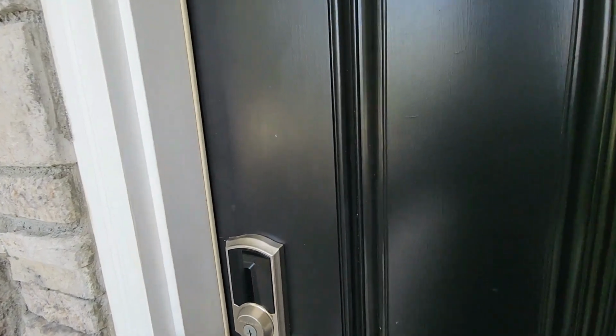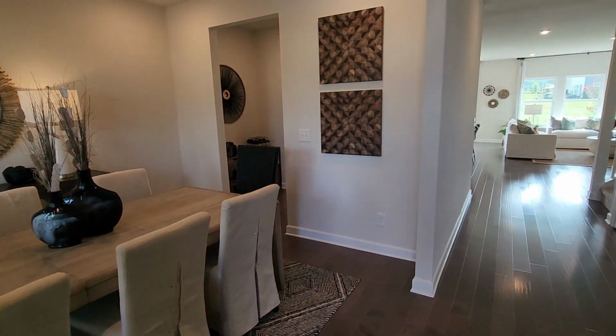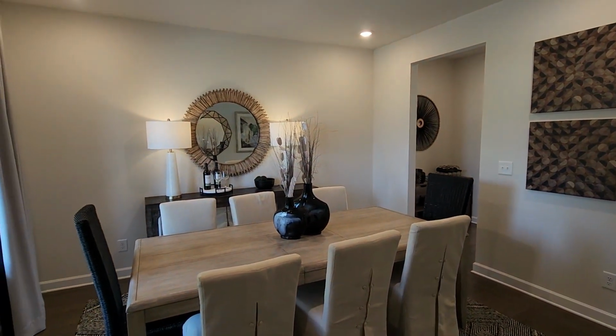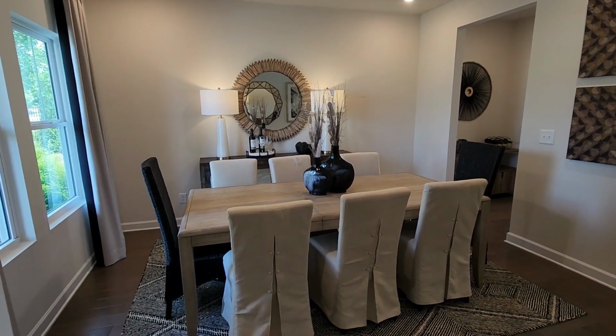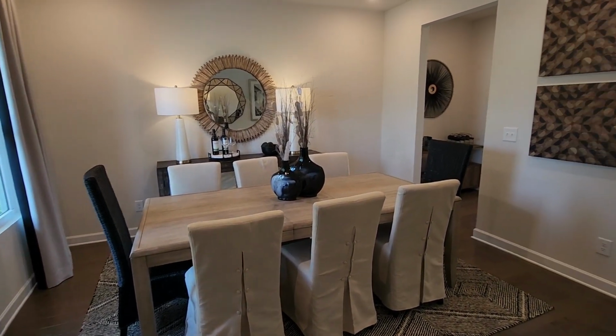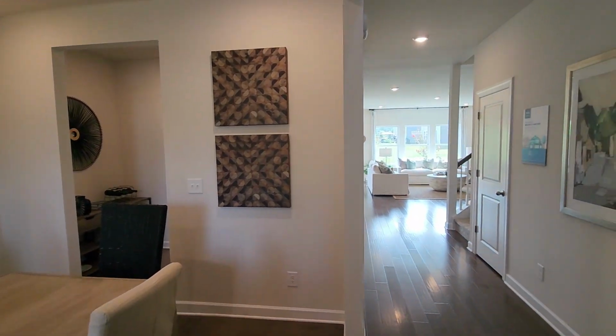Now, currently they have 12 of these properties available for sale that are coming on the market. They have not all been built yet, but they're being built. So in here you have, this is actually a fairly large table. That's about an 8-foot dining room table to give you an idea. This is what it looks like right when you come in.